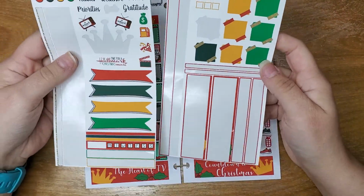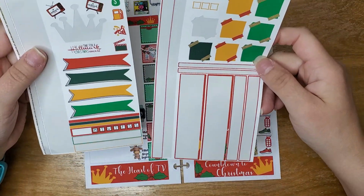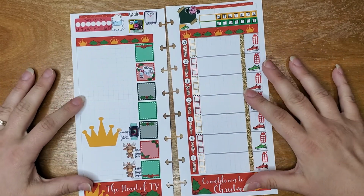And then this stuff will get pulled in elsewhere, or if I need to add any this week in here. So yeah, love it. Lots in her Hobonichi kits.